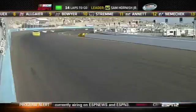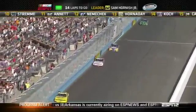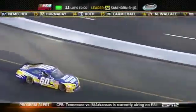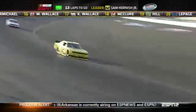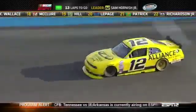I mean, Sam's car, he was pulling away the last time when the caution came out, and he's doing it again. Yeah, he just ran the fastest lap that's been run in this race. Sam Hornish did last lap, 27.2 seconds. As he continues to knock the laps down, Jamie Little, what are you hearing?